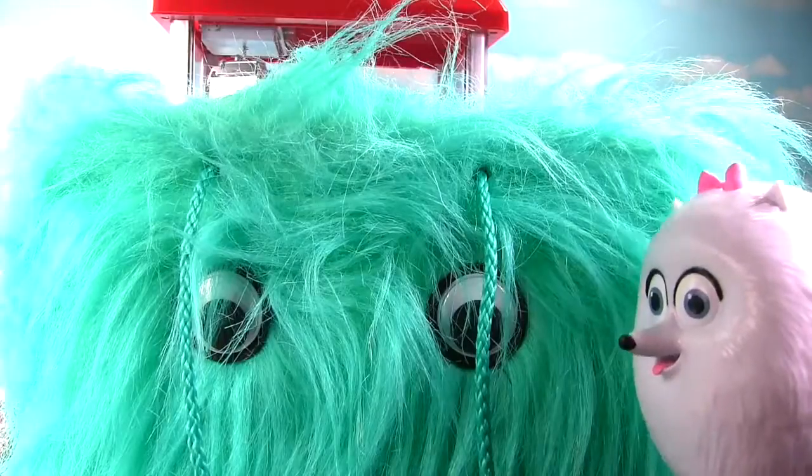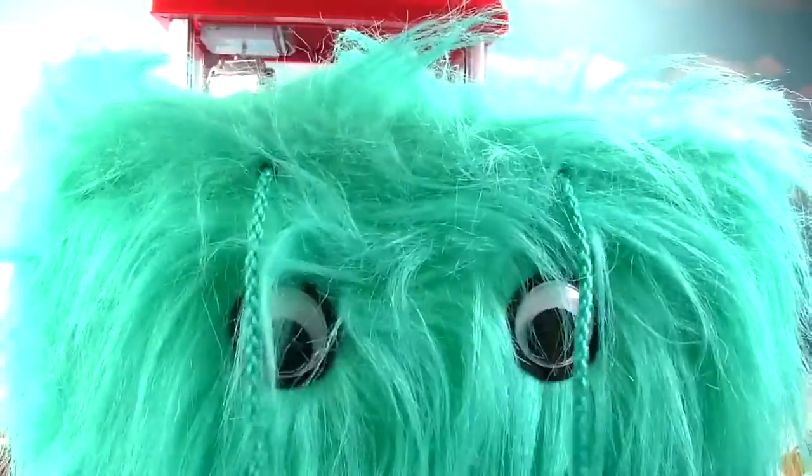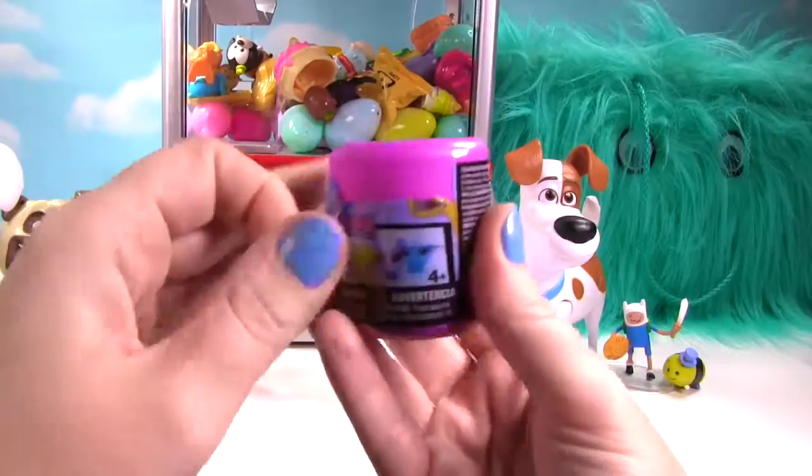Hooray! Okay, in I go. Woo! What's in here? Oh, that looks cool. Oh, maybe I'll get that. Oh, that's super awesome. Okay, I'm gonna grab this. I decided to get a Littlest Pet Shop blind bag. Let's see who we got.